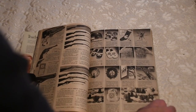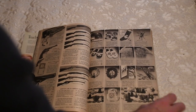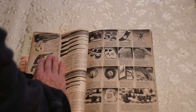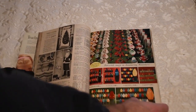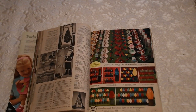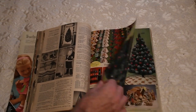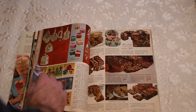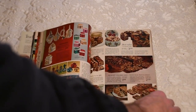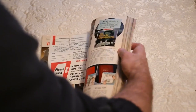Man, oh man. It's your Christmas stuff here. You got your guns on this side, and you have your Christmas decorations on this side. More Christmas decorations. Christmas trees, $19.99 for a decorated 6-foot tree. All right, let's move along.